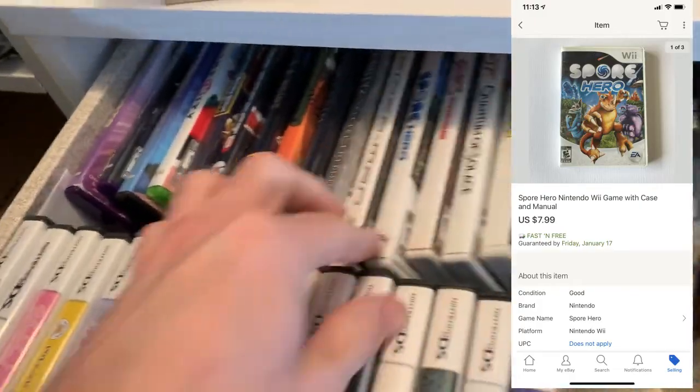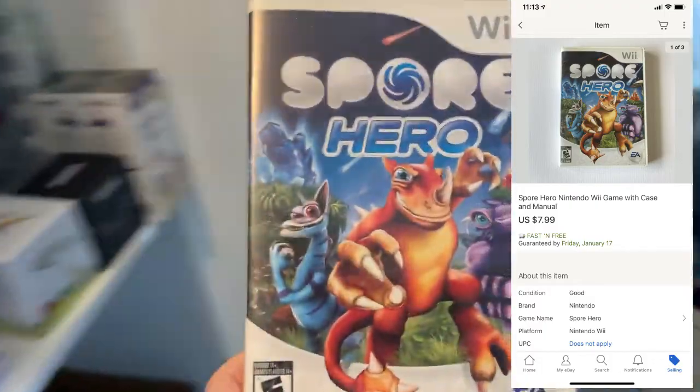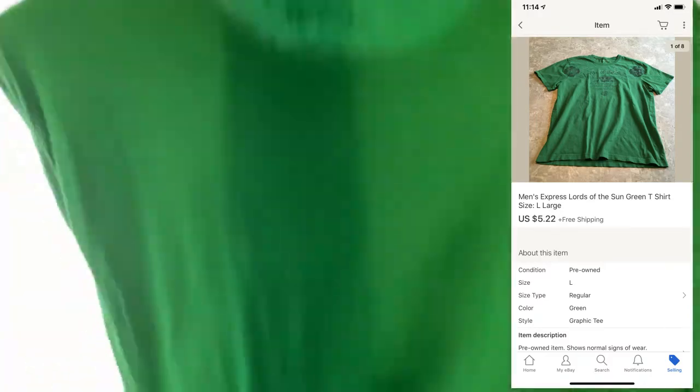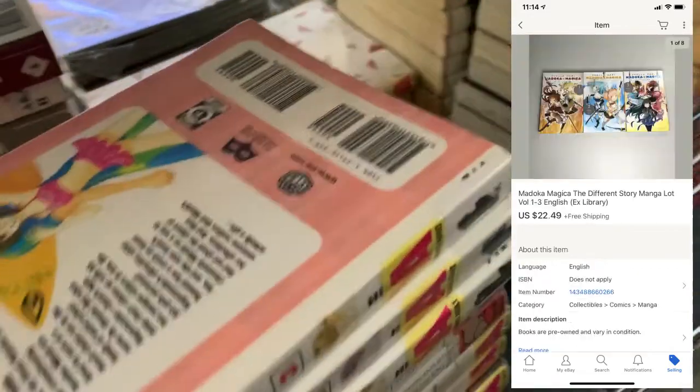Got a Wii game going out. Let's see. Oh, here it is. Got Spore Hero. Probably paid $1 for this. Ended up selling for $7.99. Next up is another t-shirt. This is just an Express shirt. This was a bad buy, but I think I only paid 69 cents for this. Only ended up selling for $5.22. I've had this thing for a very long time, probably over a year.